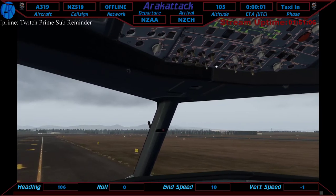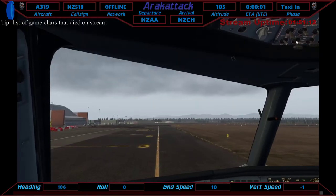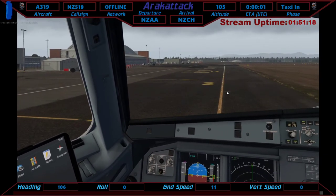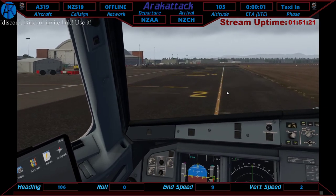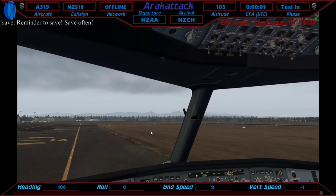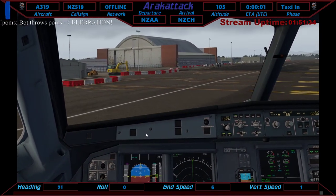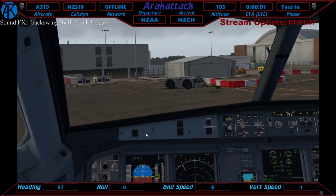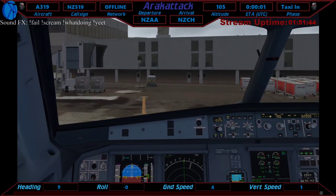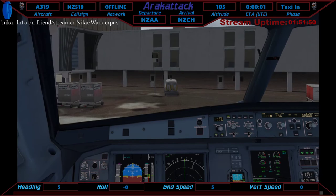We're going to start our APU as soon as we can. Right, we're going to pull into stand two here. Wonder if AutoGate is going to work. Looks like that's a hard no.